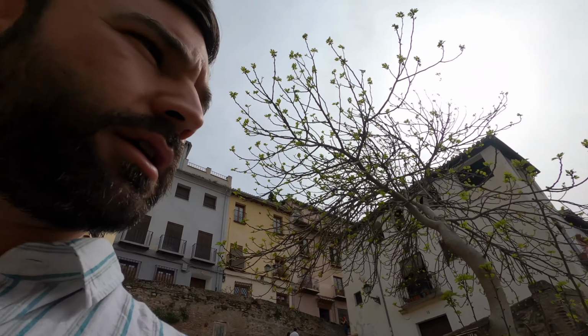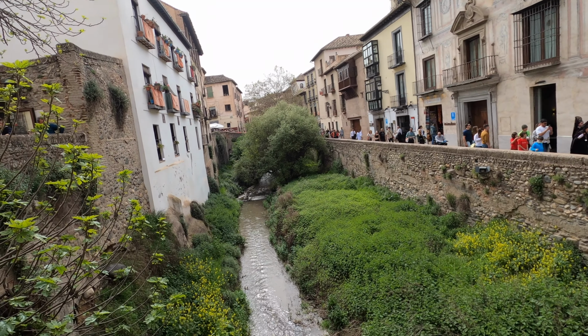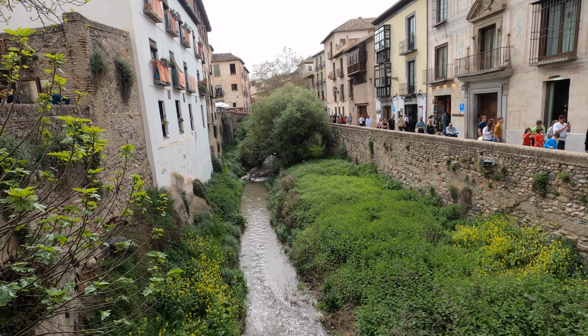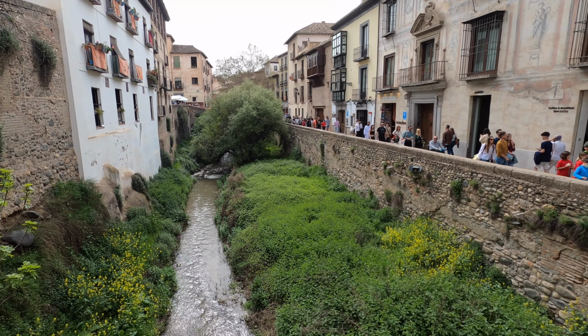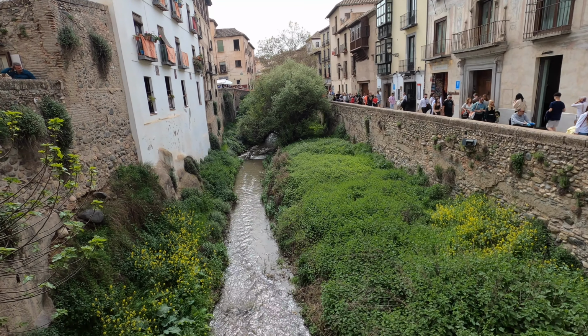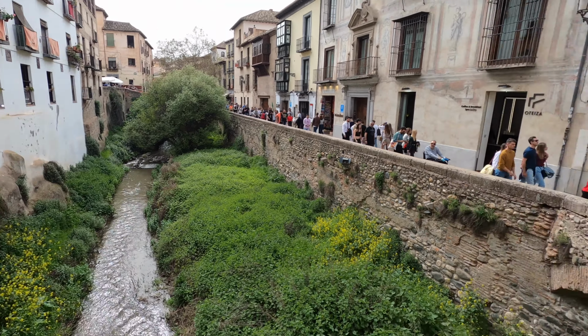Alright, guys. We are continuing our tour of Granada. We just stopped for wine. Oh, look at that, man. Yeah. And then we're standing on the bridge. Don't worry about that. I took a picture of Todd here earlier on sitting in the bridge.